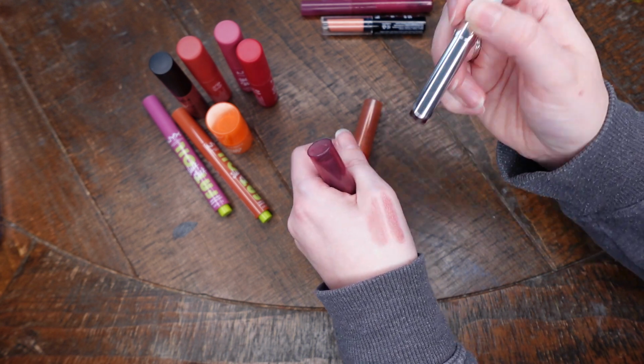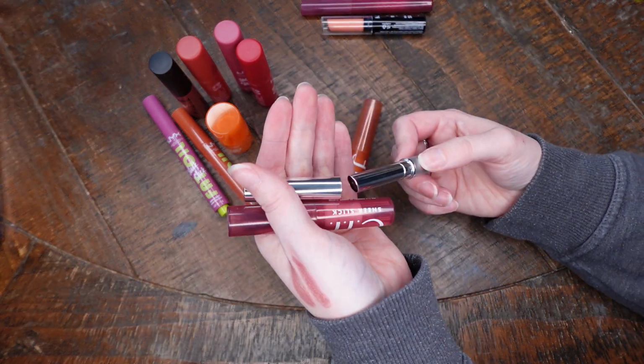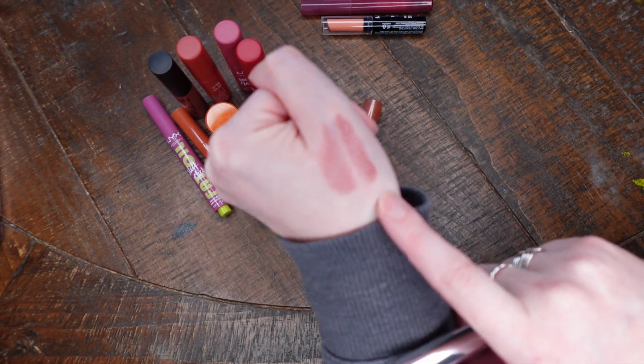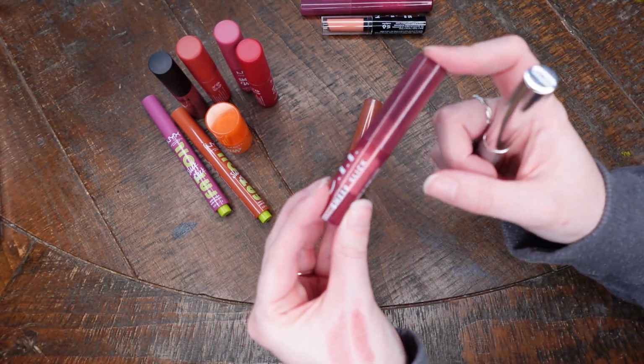See, and the e.l.f. one actually has a better pigment. So on my hands, they're not as similar, but really and truly, they are so close to each other on my lips that, like, if this is still being sold, I would buy this.